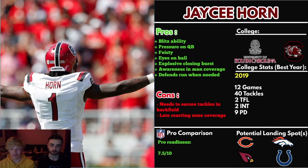But one thing that might be harder to fix is his reactions in zone. He's really good in man, physical and handsy in man, but in zone he can be a bit late to read some complex routes, especially if they're going across into his zone. He's a bit late to cover and he can get beat that way, and people can take advantage of that. But if he gets a good coach, it's always something that can be fixed really.